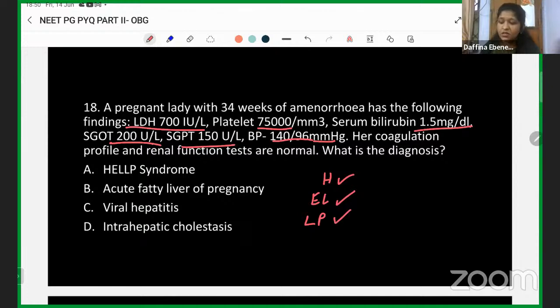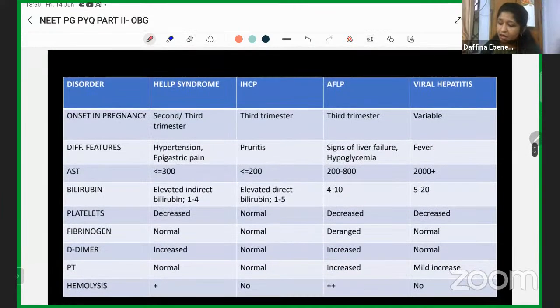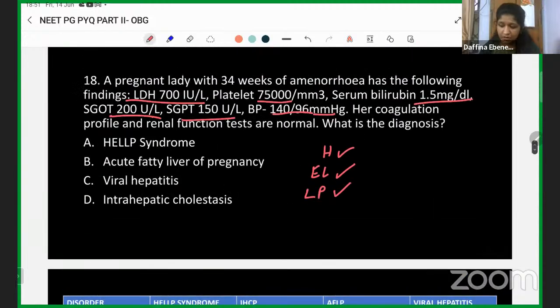So along with that, she's also having increased BP. So yesterday when we saw the table, we saw how do we differentiate. In case of HELLP syndrome, she's going to have hypertension associated to that. They did not give you any features of pruritus. They did not give you liver failure. They did not tell you about any infection or fever. So the diagnosis here points towards HELLP syndrome.